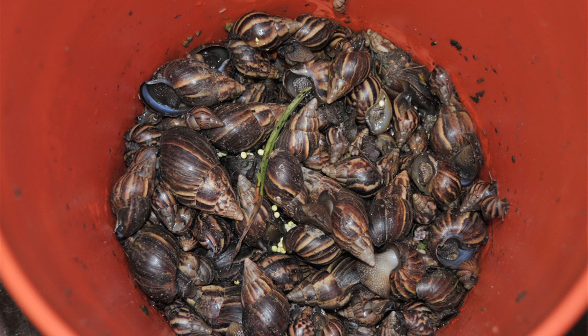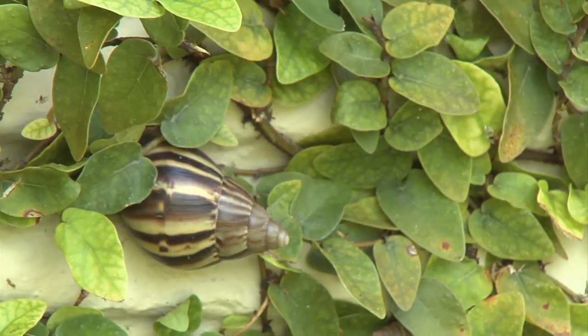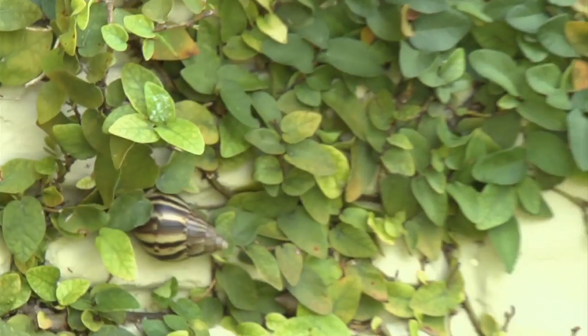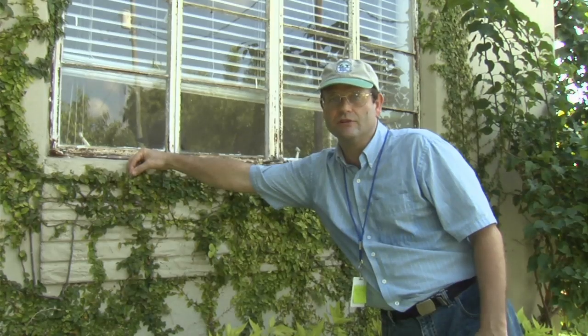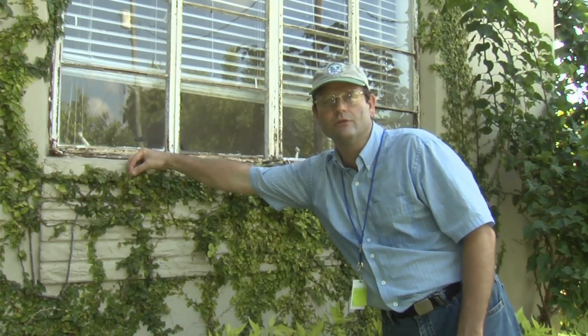You can tell by the sheer numbers, and then all the dead and dying, and over the years, a buildup of shells. The shells themselves can become a hazard. Their sheer population size within an area like this residence makes them a major concern for the Department of Agriculture and just people who live in Florida.